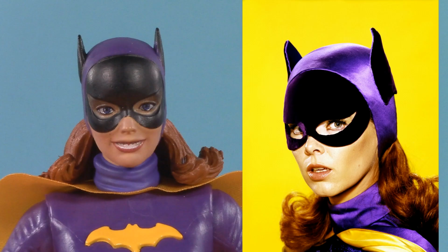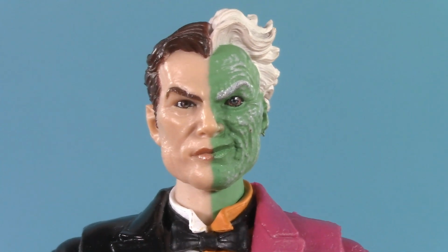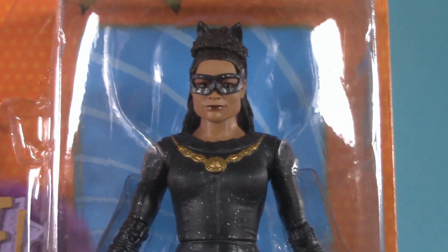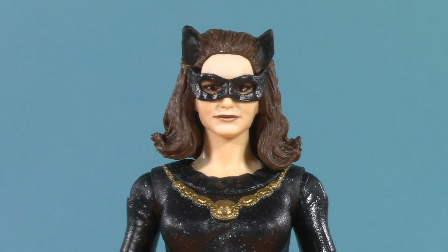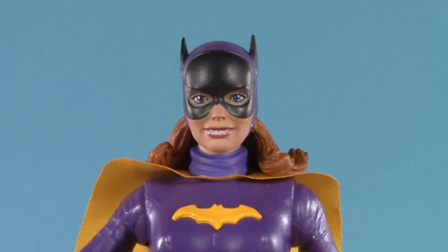As I said before, this figure is based on the comic book rather than her appearance on the TV show. Though I don't know, the comic looks like Yvonne Craig to me. Two-Face was based on a comic, but he wasn't so cartoonish. From what I've heard, Yvonne Craig's likeness rights are not currently available. It makes me nervous because likeness rights is why I heard we got Eartha Kitt instead of Julie Newmar, but then we got Julie Newmar. This makes me worried that an actual TV show version is coming and that we're going to be expected to buy Batgirl all over again.